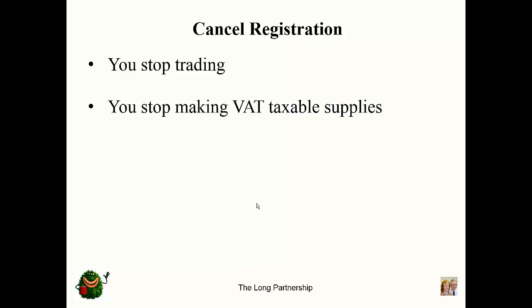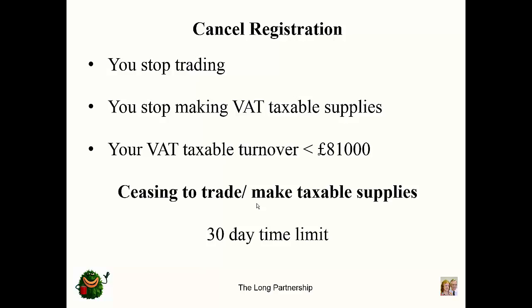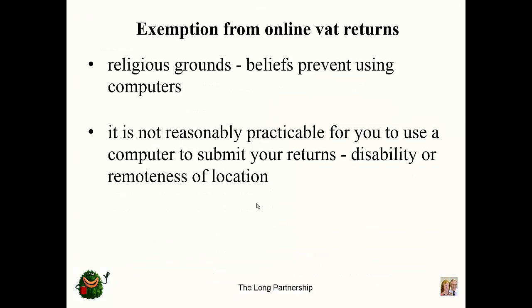Now, when it comes to cancelling registration, you're obliged to deregister if you stop trading or cease making taxable supplies, although you can these days delay your deregistration to catch some last-minute invoices. If your turnover is below 81,000, you can voluntarily deregister. There are two important aspects in relation to deregistration. The first is that you have to put in a final VAT return, but the most important, and one that catches most people out, is you have to account for VAT on the market value of goods and equipment still on hand.